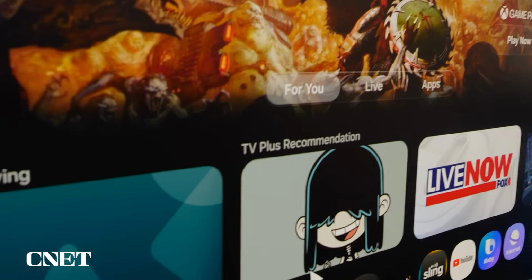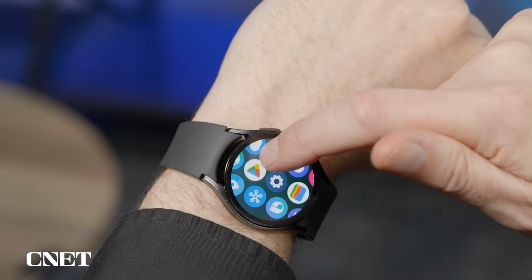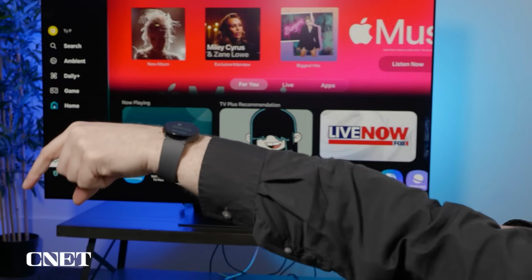Meanwhile, Samsung's smart TV system is everything you expect, and quite comparable to LG's. Of course, LG still has its zany Magic Remote which works like a mouse. But if you have a Samsung watch, you can emulate this on the TV with gestures. Or you can just use a standard remote like a sensible person.